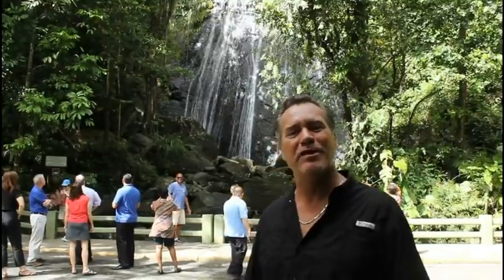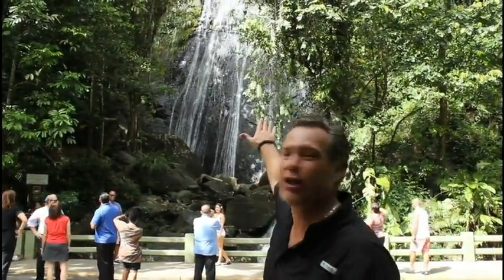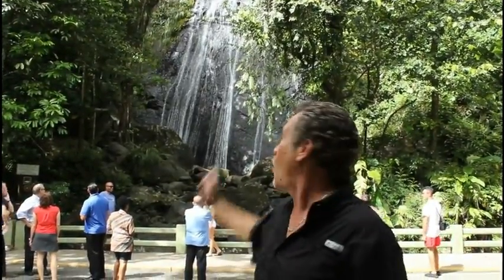All right, our first stop today brings us to Coco Fall here in El Yunque Rainforest. It's a beautiful spot, a sheer cliff coming down about 150 feet. It's just an amazing spot. The water's always flowing here, so beautiful. You gotta come check it out.